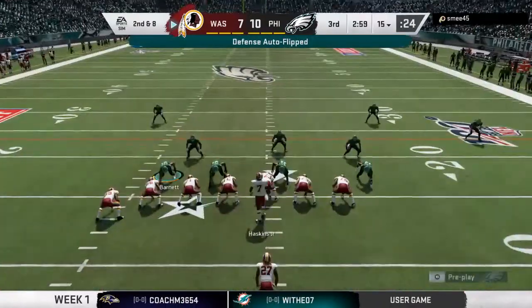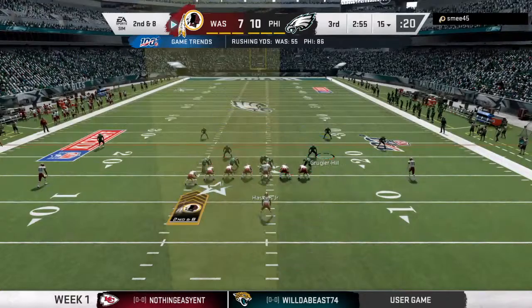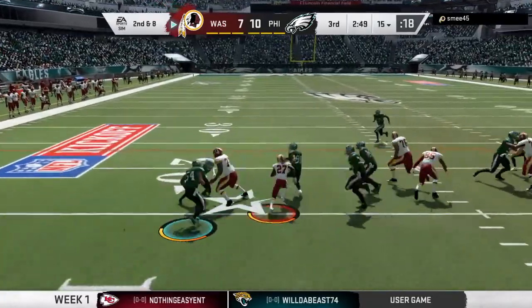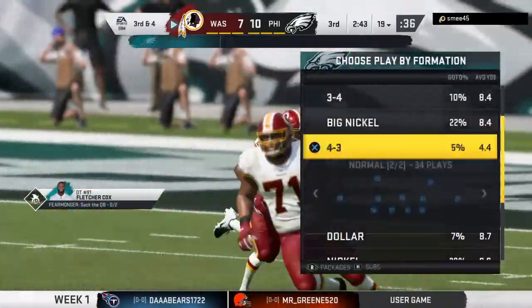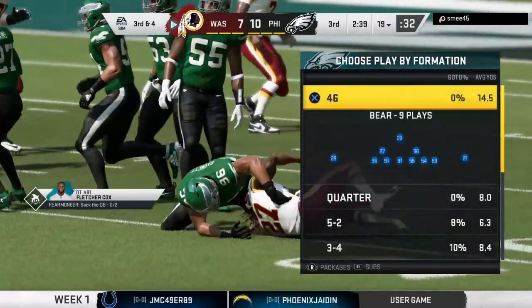The last run got a couple. Here's 2nd and 8. Again, it's Henderson. And a nice gain there as he'll be taken down just shy of the 20. 4 yards on the pickup there as it'll leave him with a 3rd and about 4 more for a 1st.